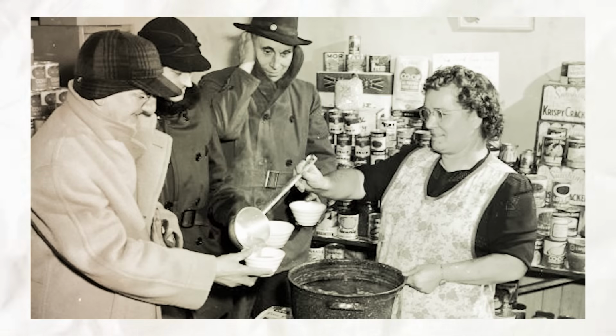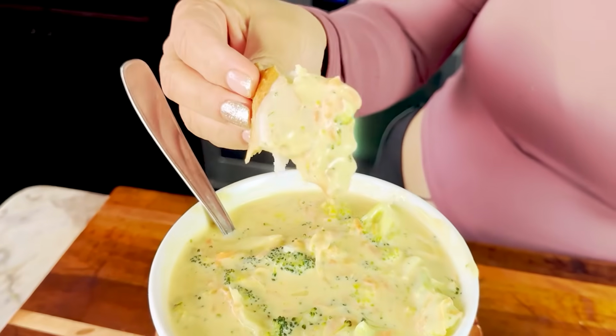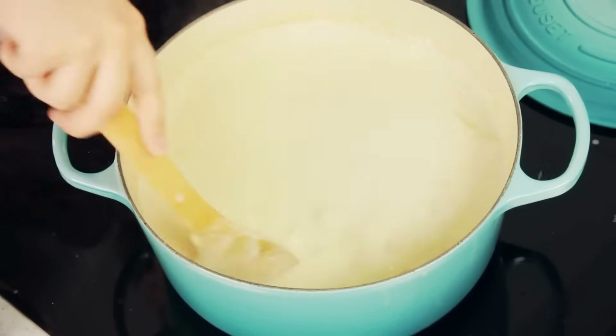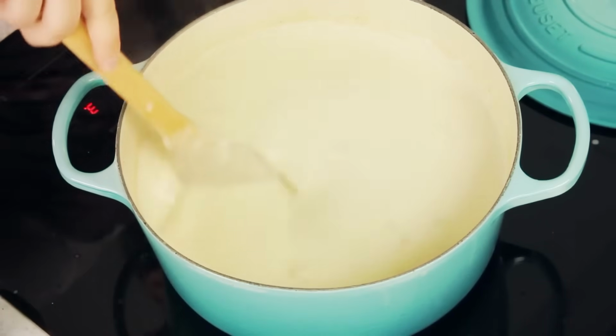Potato and cheese soup was economical and nourishing, easily prepared in large batches to feed many hungry guests. It was commonly served with crusty bread or crackers to round out the meal. This soup represented the era's focus on wholesome, filling dishes that brought comfort and community together.